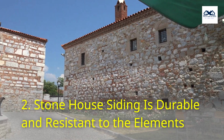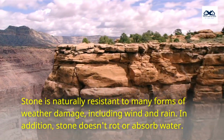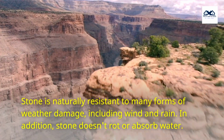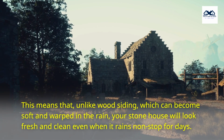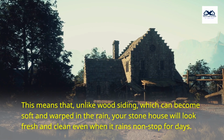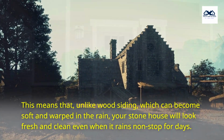2. Stone house siding is durable and resistant to the elements. Stone is naturally resistant to many forms of weather damage, including wind and rain. In addition, stone doesn't rot or absorb water. This means that, unlike wood siding, which can become soft and warped in the rain, your stone house will look fresh and clean even when it rains non-stop for days.